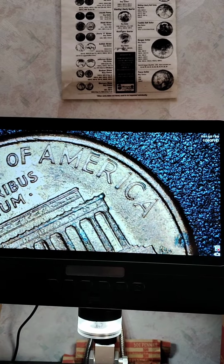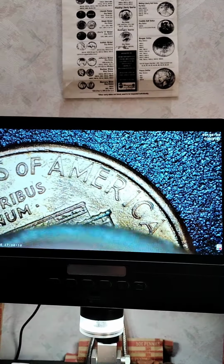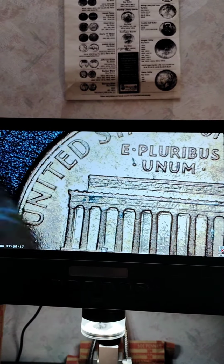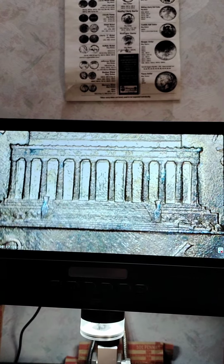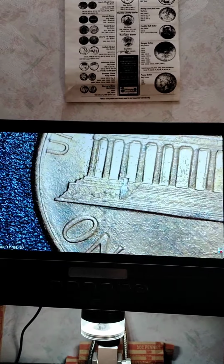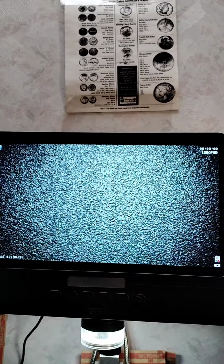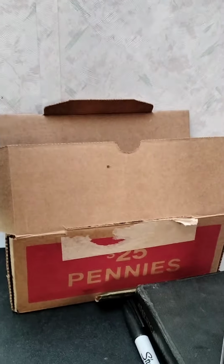Look at this. Really nice doubling on America. You can see that clearly. A little bit on the top of the F there. And again, in the pillars, seems to be ongoing. And still no doggy, not even in 1987. But it is a very good looking 1987. And that's why I chose it to share with you out of that big box.